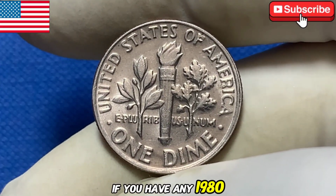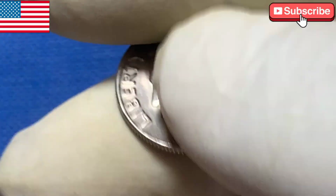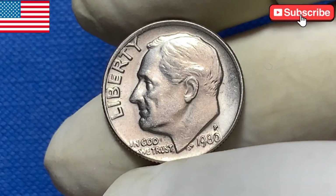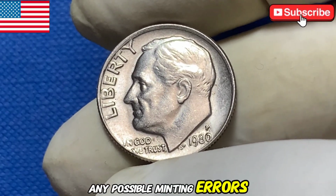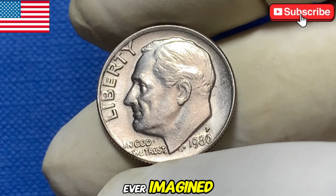If you have any 1980P Liberty dimes, now is the time to take a closer look. Check the condition of your coin carefully and see if it might be in mint state. And, of course, don't forget to look for any possible minting errors. Those rare mistakes can make your coin worth far more than you ever imagined.